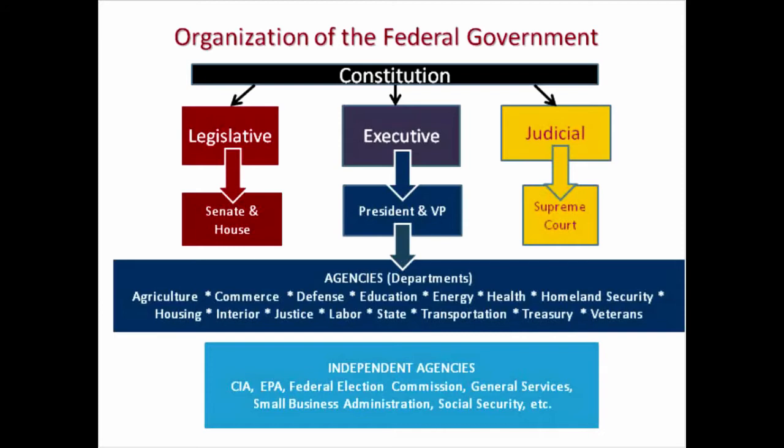Note there's a common misconception. Justice is a department, and as such is found under the executive branch. Let me mark that for you. In the executive branch, not the judicial branch. See, it follows from the executive branch. So be sure not to confuse them. It sounds like it should be under judicial, but it isn't.